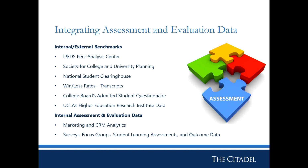One example here is the IPEDS Peer Analysis Center. There's a whole section within IPEDS, which is the federal reporting. It's the apples-to-apples reporting for every college and university in the country. They have data on veterans that you're able to go into the publicly available website for the peer analysis tool and compare your university to all other universities. So really helpful information there.